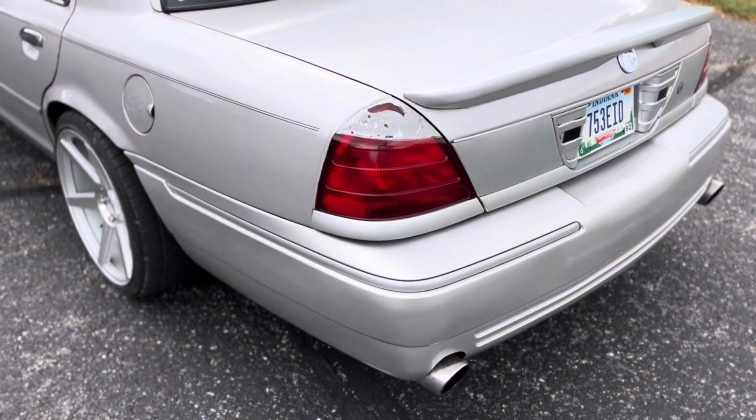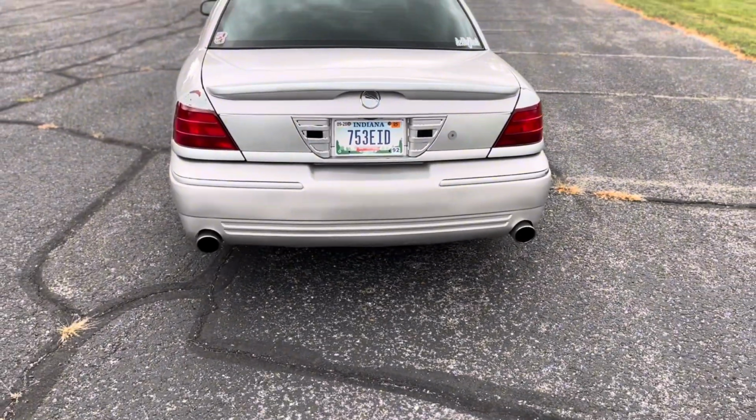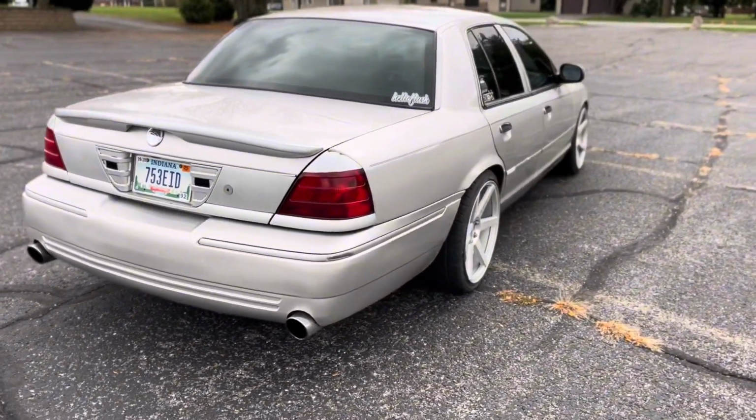As much as these 4.6s are pooches, they sound so good. I'm just in love with the way this thing sounds. I could get used to that.